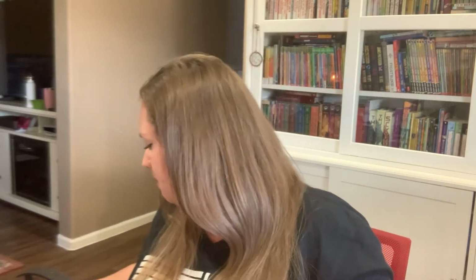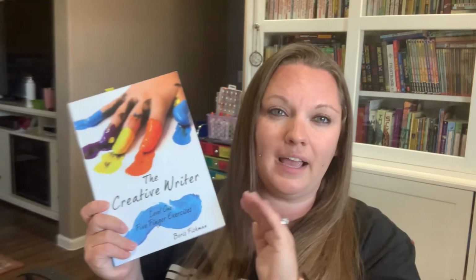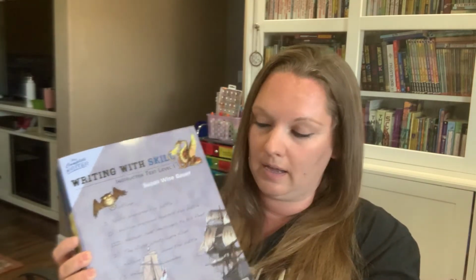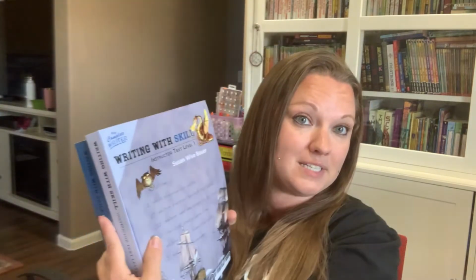Now, moving on to writing. Last year we did some creative writing and some IEW, so we're going to finish up with creative writing. We'll probably move through this book really quickly because she is starting to write on her own anyways. On top of that, because I wanted more of a self-sufficient curriculum, I bought Writing with Skill Level 1. This is going to teach her some note-taking in history and in science. This is her writing curriculum.